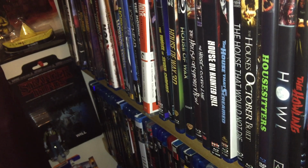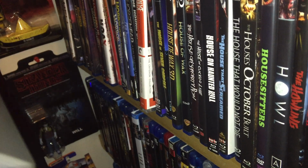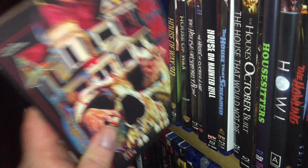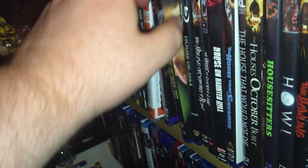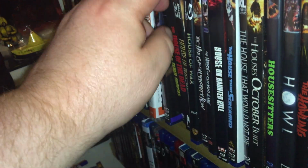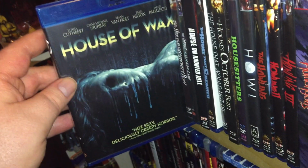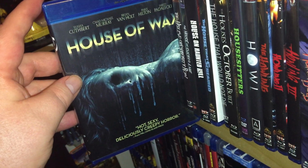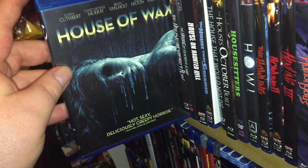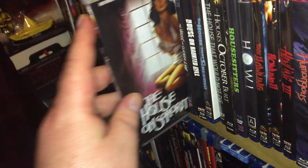No. Also released as Alien Zone. I don't remember if this was the other one. It had like 3 titles. So, maybe not. We have the original House of Wax, the 3D one. And right now we have the House of Wax remake, which is getting a Scream Factory release soon, so I can't wait to upgrade to that. Be a big upgrade. The House of Sorority Row, fun slasher.